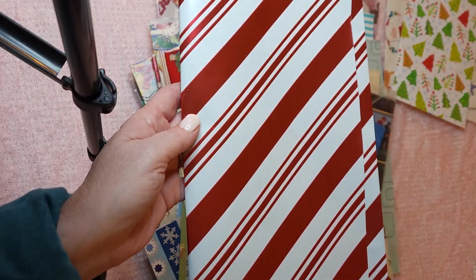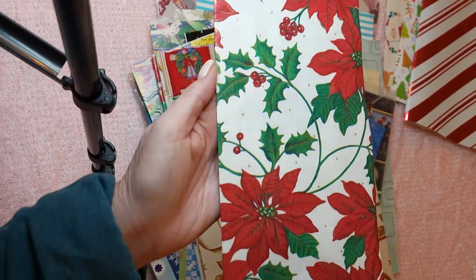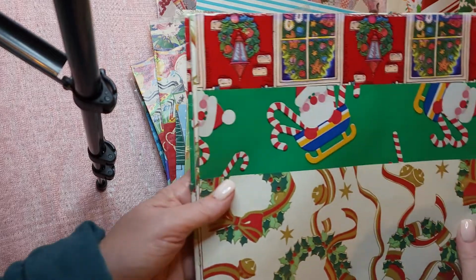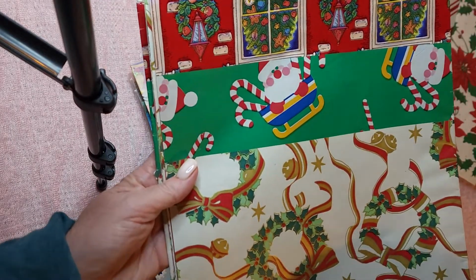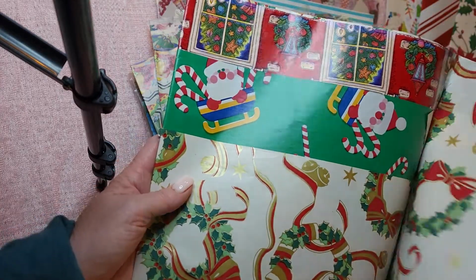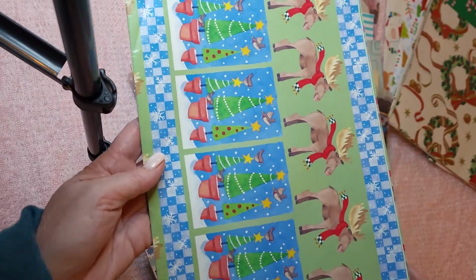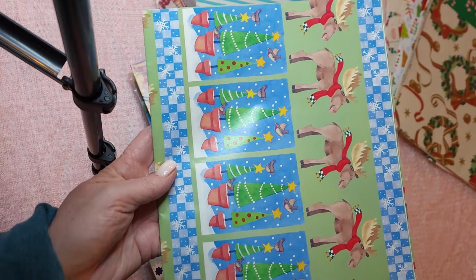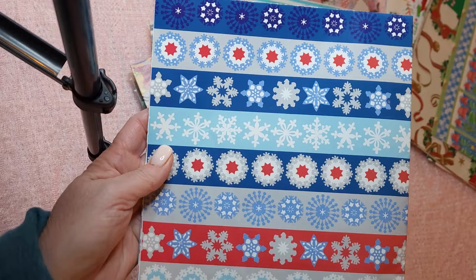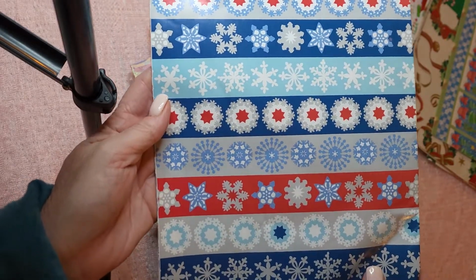A candy cane or peppermint piece of wrapping paper. Very pretty poinsettia paper. This is a grouping of wrapping paper, 3 different ones that you can see there. And this does definitely have some age to it. Cute wrapping paper with moose and trees. A pretty blue and red paper with some snowflakes on it. Very winter-like.